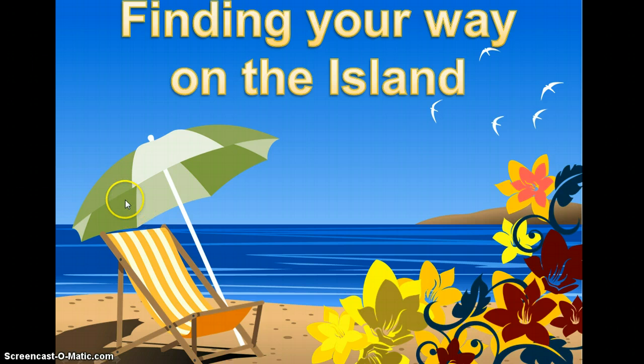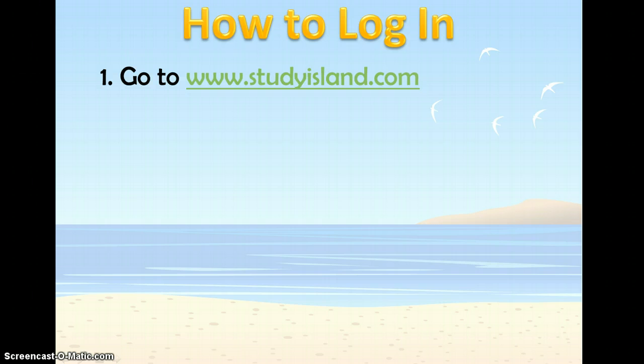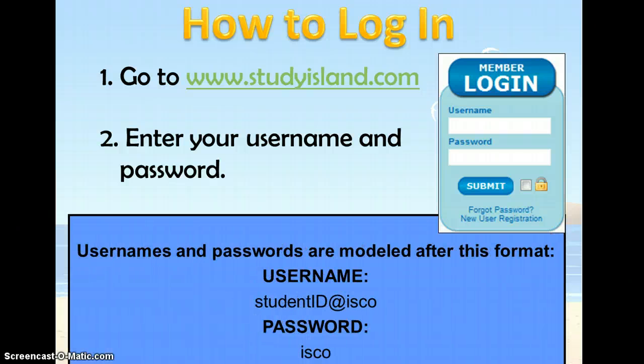Okay, how you actually get to the island. As far as how you actually log in, you're going to go to www.studyisland.com, and then you're going to need to enter your username and your password. What is your username? Your username is your student ID at ISCO, and your password is going to be ISCO. Now, if you're like, oh no, I don't know my student ID, well, just go back to the instructions, and there's a little question that says, help, I don't know my student ID. If you click on that, it's going to download a PDF to show you exactly where to find that ID.